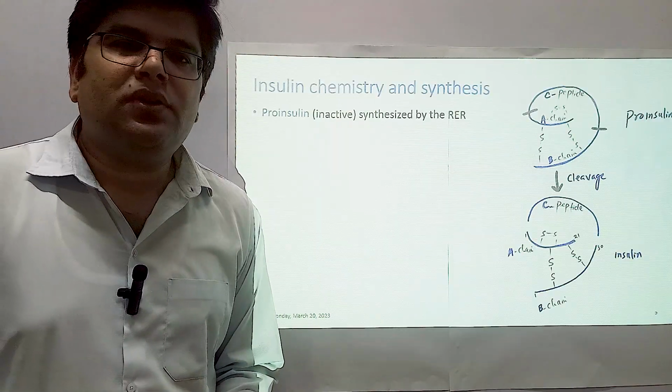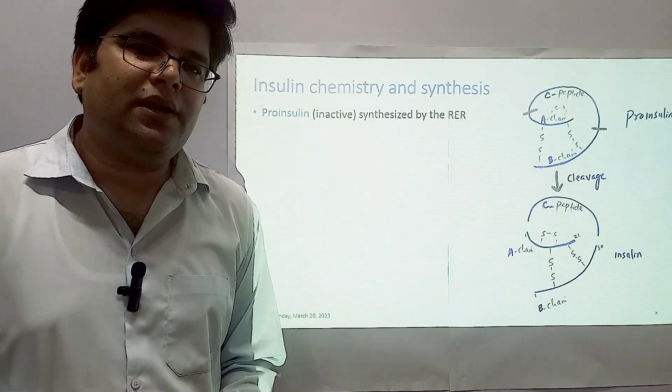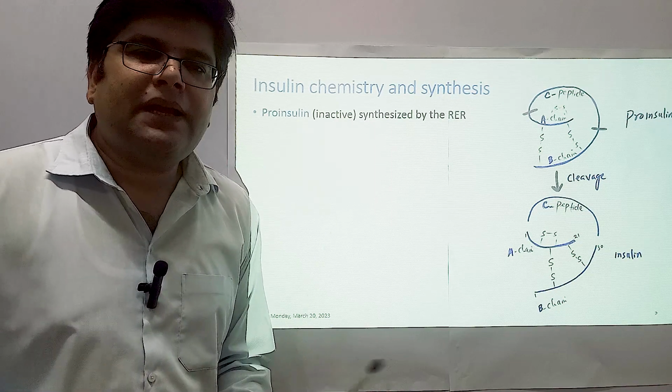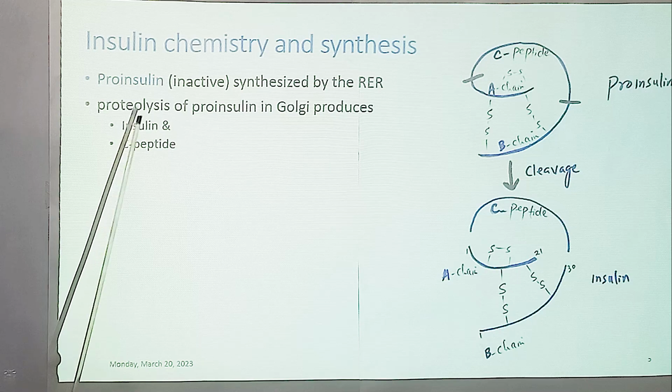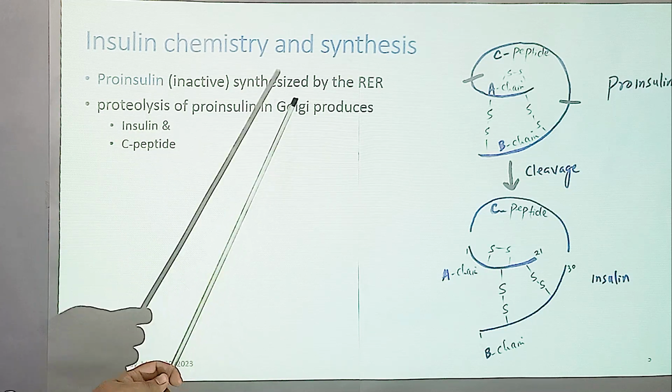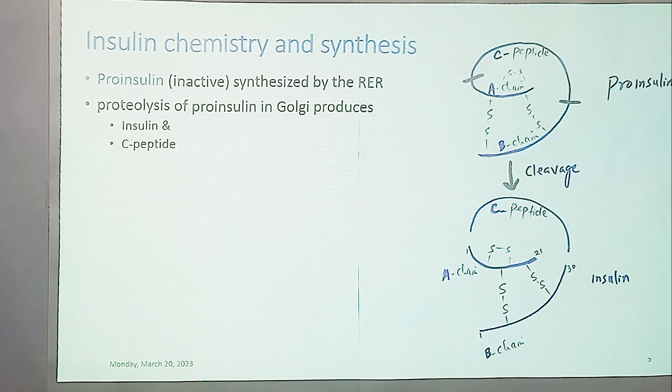Now let's talk about insulin hormone, which is synthesized from the rough endoplasmic reticulum. Initially, insulin is in an inactive form, which is called proinsulin. Proteolysis of the proinsulin takes place in the Golgi apparatus, and it is converted into insulin and C-peptide.